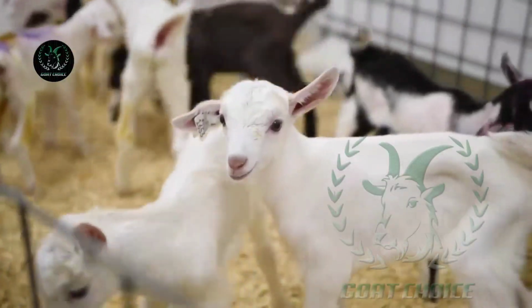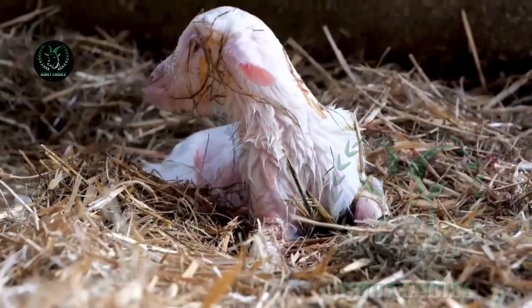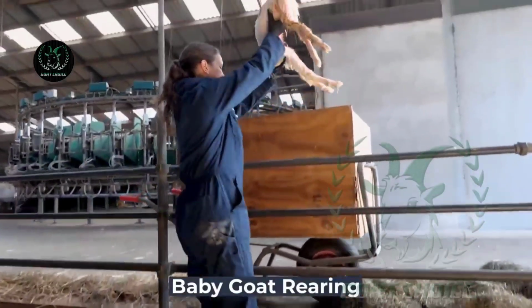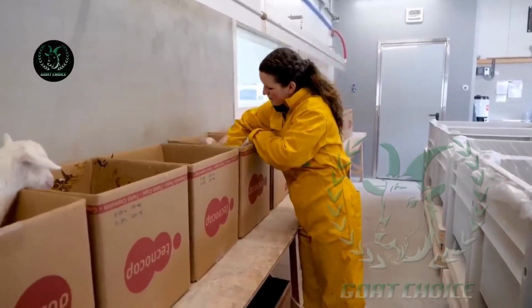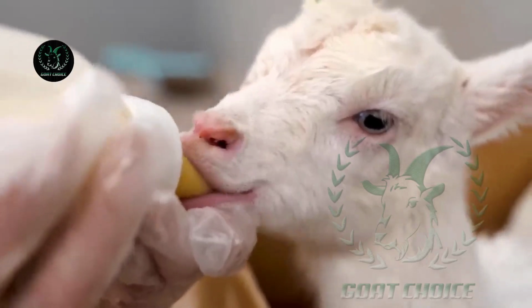Firstly, we need baby goats. Here are some pregnant goat mothers. After being born, these baby goats will receive special care. To feed baby goats, we can use goat milk or milk replacer specifically made for them. Feeding should be done using a bottle with a nipple or a bucket with a teat.